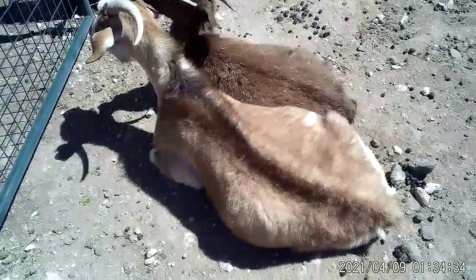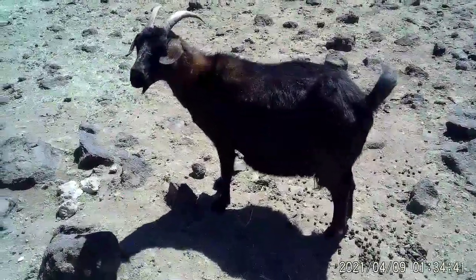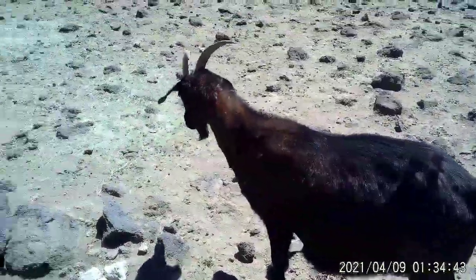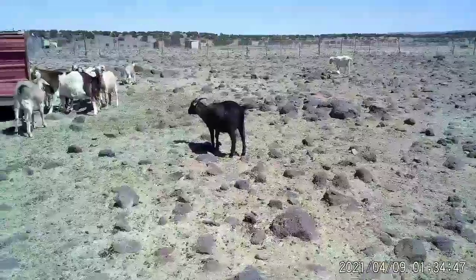Alright, you guys, well, that's how we do our cashmere. So I'll do a quick update on all the kids, and we'll do a quick walk with the goats. Well, there's Sabrina, all brushed out. There's Bonnie, all brushed out. They look nice and brand new. Oh, pretty girl. But here's a quick update of the kids.